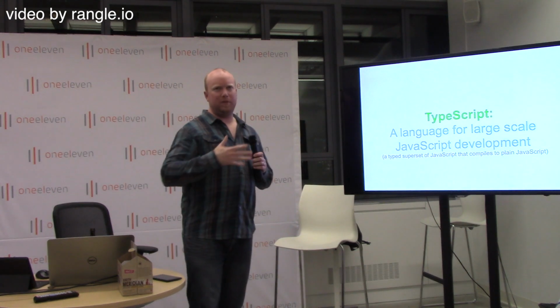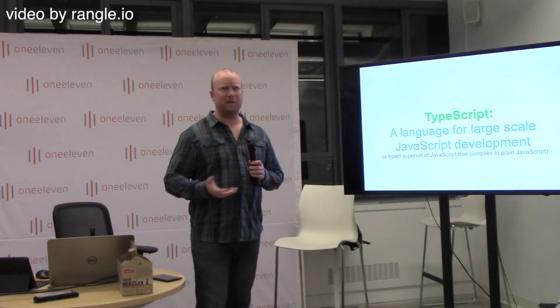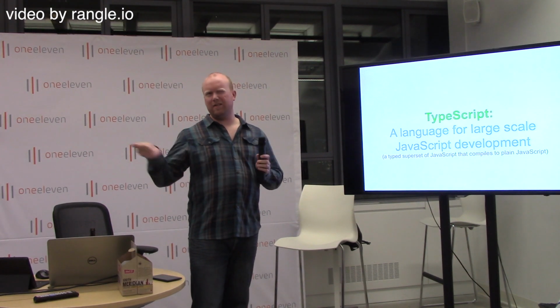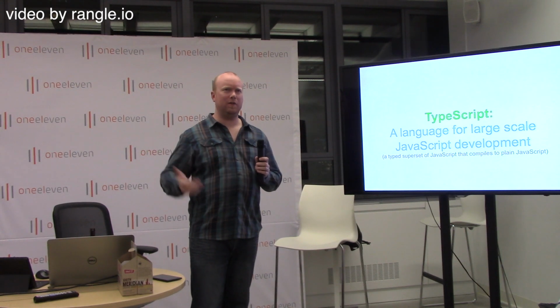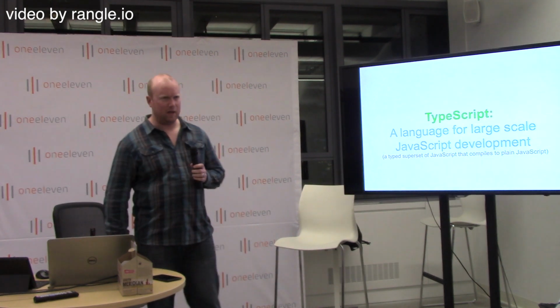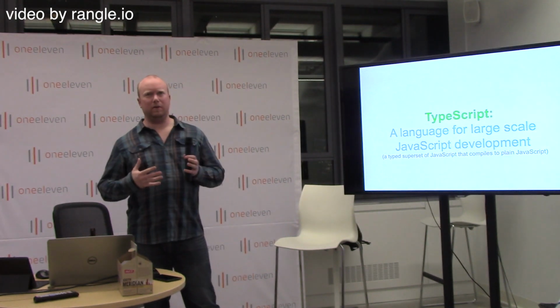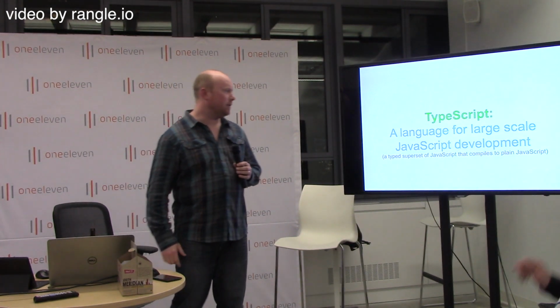So TypeScript, you can think of it like CoffeeScript, except you don't have to mentally do the mapping to what JavaScript is really outputting. A lot of the time, if you're a CoffeeScript guy, you're probably not even thinking about what it outputs. But with TypeScript, you're still thinking about JavaScript as you're writing it.